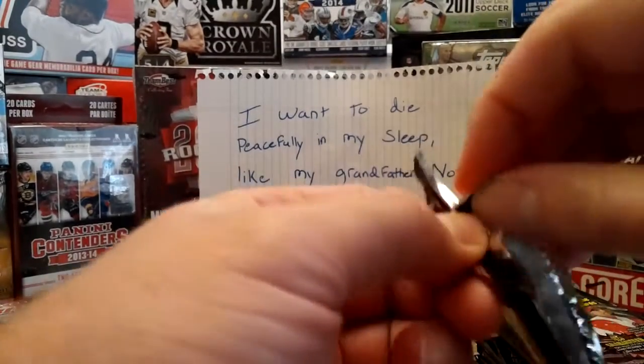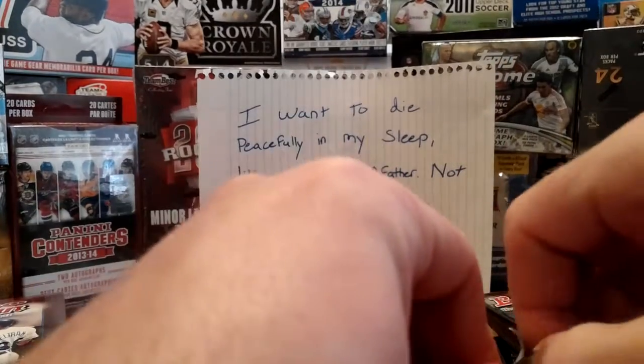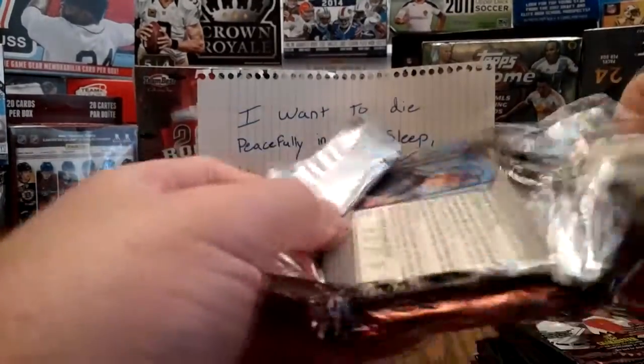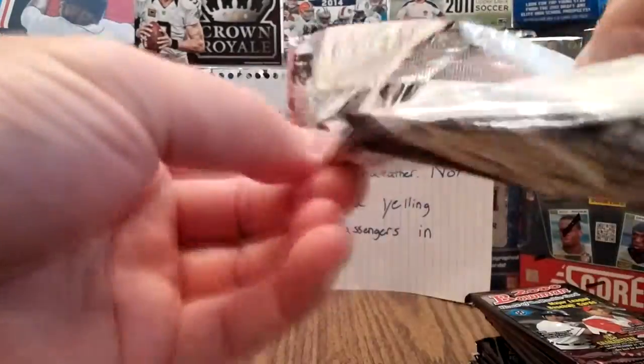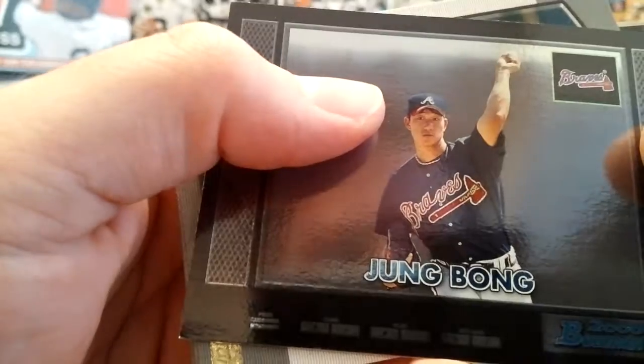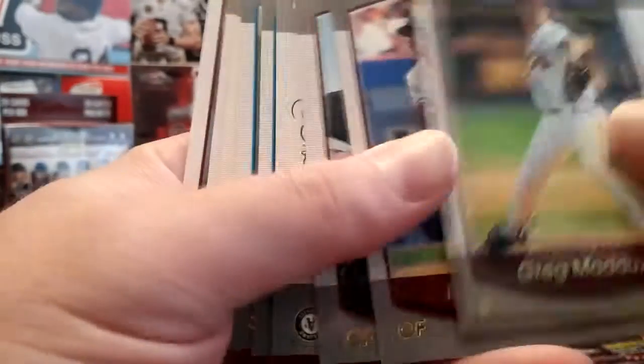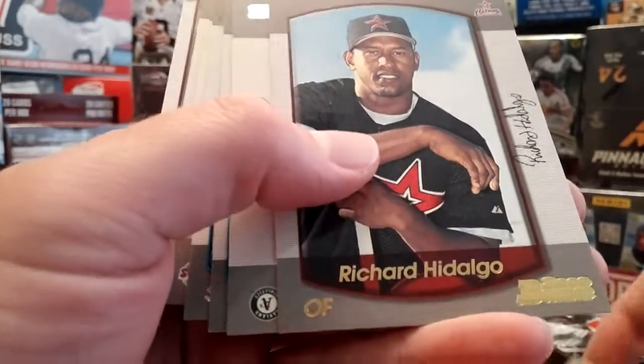I get a Bowman parallel card in every pack and look for randomly inserted autographs from 40 top prospects. Wong Bong. I always like these cards, Greg Maddux. Nice, three Braves to start off with. Richard Hidalgo, who always signed a bunch of cards.